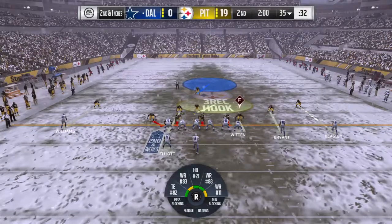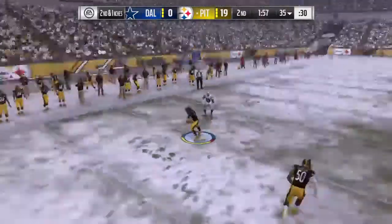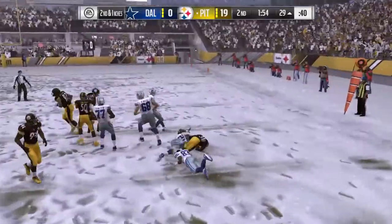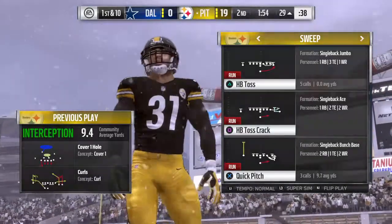We'll be sending you to Orlando where Larry Ridley will have highlights and analysis of this first half. Send me to try to get it to Williams, but it's intercepted. A great read, and it's picked off. And he'll bring this one back to the 29. And this might not be the last interception we see, Brandon.